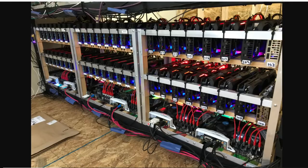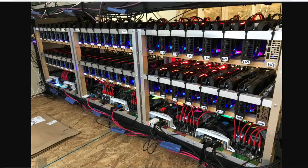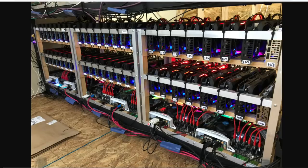So I'm assuming he's got, let's see, he shows 117. He's got them all numbered. So how many? I'm going to say he's got 120 of these. So what's 120 times, like, I don't know, 56 megahash medium? That's almost 7 gigahash. That's nuts. That's awesome. This is sick. This is really nice and clean. I have to say, this is really clean.